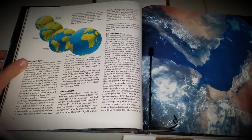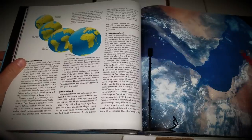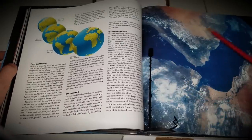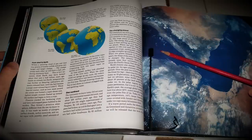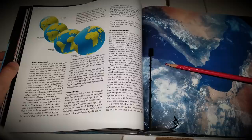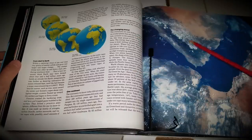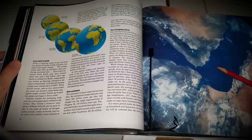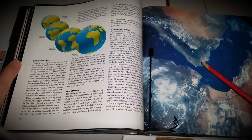If any of you guys have a TV that streams YouTube, it's just made me realize this. You can stream a sort of live image, video, very, very cool, from the space station circling Earth. And you pretty much have this same view right around here. It's very, very cool.